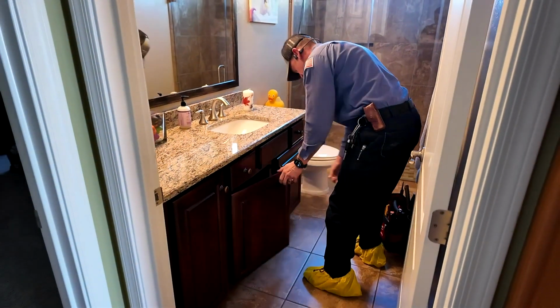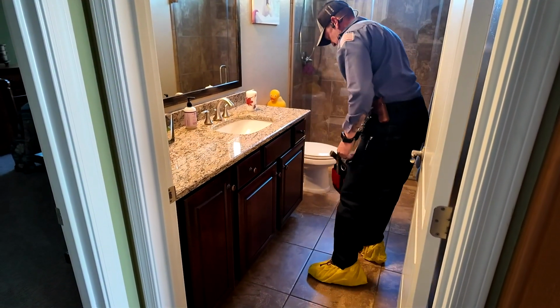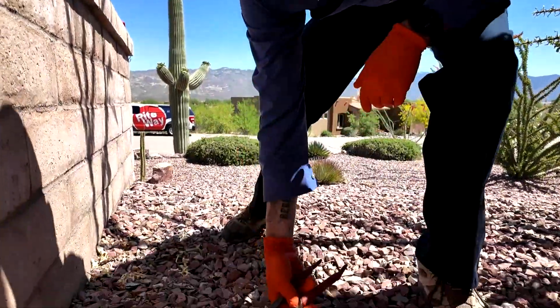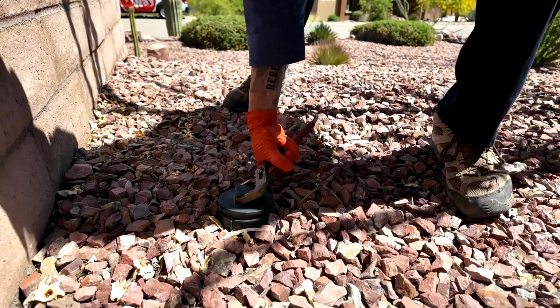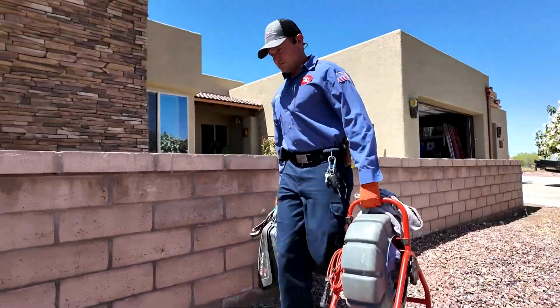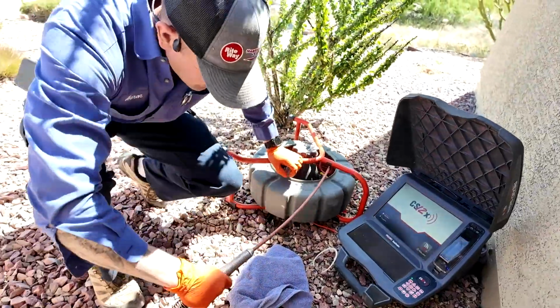A couple of ways to unclog a main sewer line: one is your standard drain snake. Two is a hydrojetting machine. A hydrojetting machine uses certain nozzles at various pressures to clean out the sewer line, whether it's clearing grease blockages or cutting out roots, and then you follow that with a video inspection to determine the condition of that pipe.